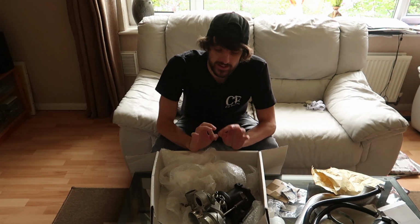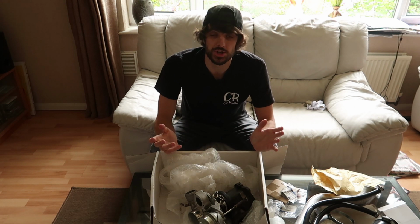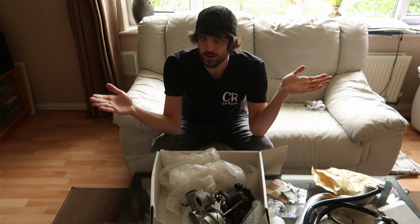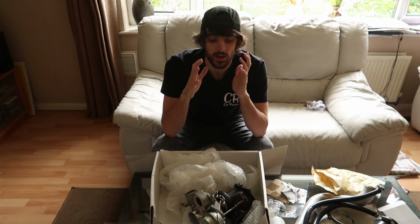In terms of fitting, I'm waiting on Warren and for him to complete a few other cars. We're going to have a nice chilled out day just fitting it by the sounds of things. So I'm waiting for him to be free and have a free day closer to Christmas. Now that could be the end of November. It could be the start of December. It could be very close to Christmas, like the 20th of December.